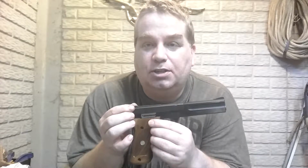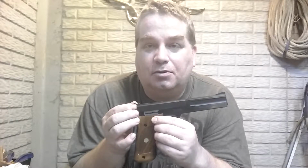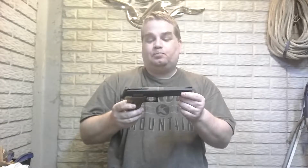This is the 6-inch version with the factory wood grips. It has a fully adjustable rear sight, which is nice. The other one, you could only adjust for windage. You couldn't adjust for elevation. You had to adjust for elevation by point of aim. And the other one shot not too bad. I had a little trouble hitting stuff with it, but I seen this and I had to take it.